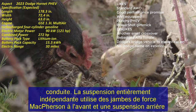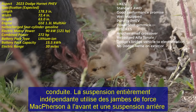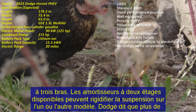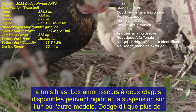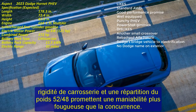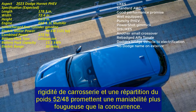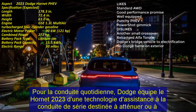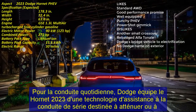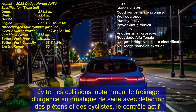The Hornet R/T will cost between $39,995 and $44,995 but should be eligible for some of the $7,500 federal EV tax credit, once the new law passes. In addition to the performance upgrades over the GT, the R/T will have 18-inch alloy wheels, Brembo front brake calipers, and other enhancements. Where is the 2023 Dodge Hornet made? In Naples, Italy, alongside the Alfa Romeo Tonale.